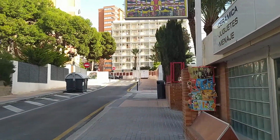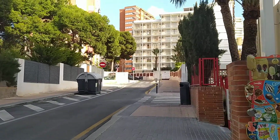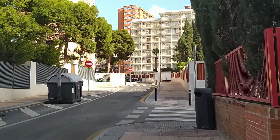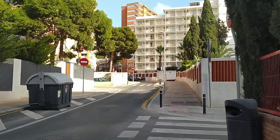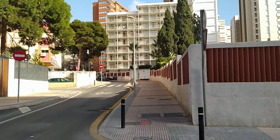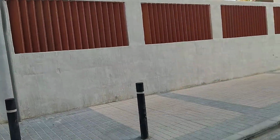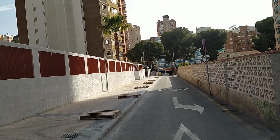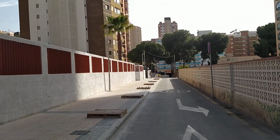Gala Placieda, of course, being like a sort of spa hotel, I believe. Not too sure. But it does look a nice hotel. Up on this very quiet side road, you do, of course, have this alley that connects you with Calais Londres.